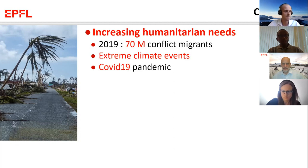And finally, this year, the COVID-19 pandemic is putting at risk the hard-fought gains in terms of poverty reduction and access to healthcare that were made during the last decade. The COVID-19 pandemic also has the potential to derail the efforts of several countries in reaching the SDGs.